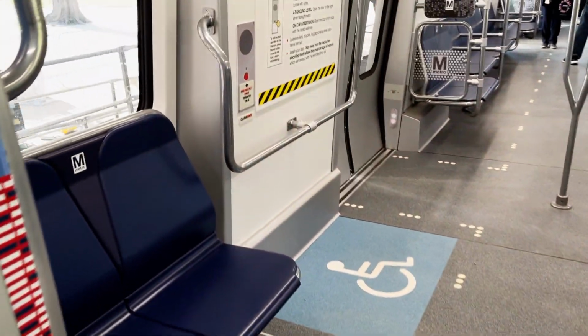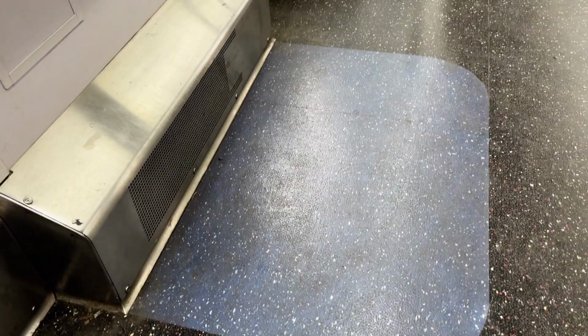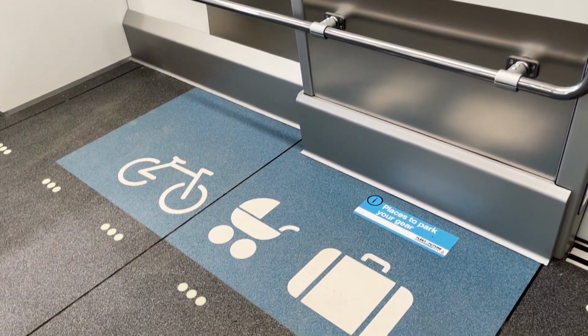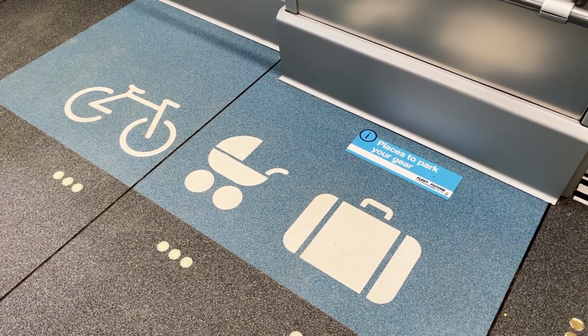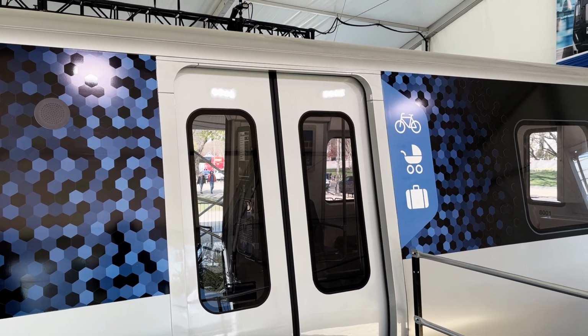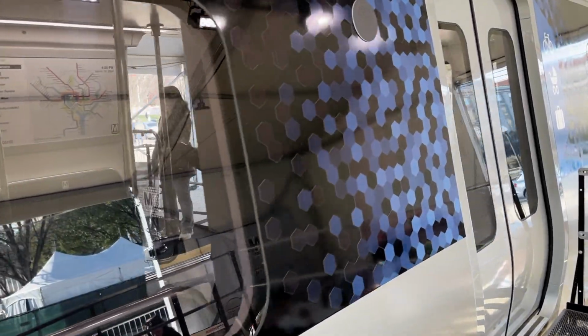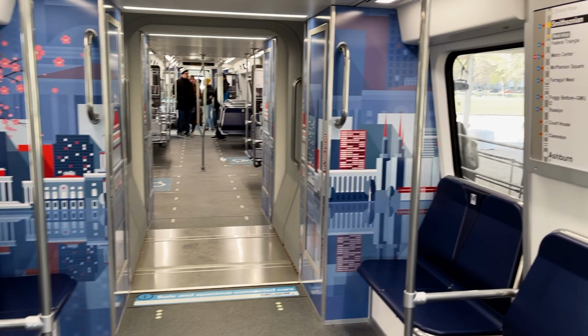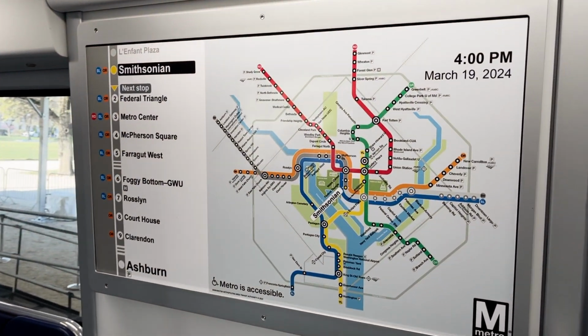Now to accessibility. There are of course designated spaces for wheelchairs, like the 7000 series, but now there's also assigned space for strollers, bikes, and luggage, which is great. These larger spaces will only be in every other car, so wayfinding has to be placed on the outside of the train, accompanied by some smart-looking hexagons. New screens have been installed near the doors, and the ones on the walls have been made much larger than those on the 7000 series.